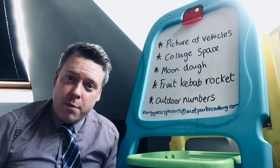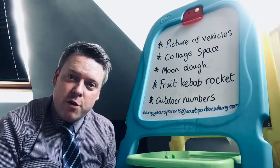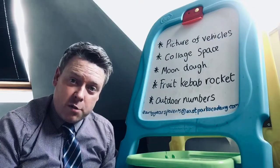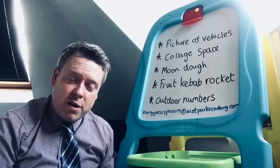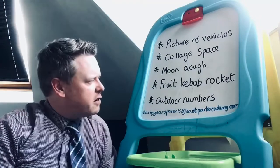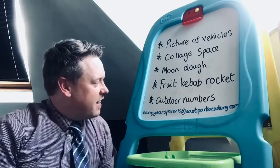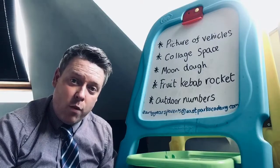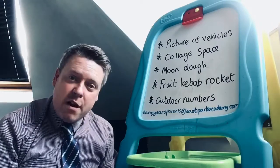But just to go through the challenges we've got for you this week, can you try and draw a picture of one of the vehicles from the story The Way Back Home, such as the spaceship or rocket? And once you've done that, can you try and label it? Can you also try and use different collage materials to make your own space scene picture? There's some information on making some moon dough with a recipe in the downloaded material, so can you have a go at doing that? And to keep our fruit theme from last week's story, can you this time try to make a fruit kebab rocket? And there's some pictures to help you do that too. Very tasty. Can you also try to go outdoors and use some chalks to make some outdoor numbers? And to extend that, could you do one more and one less?